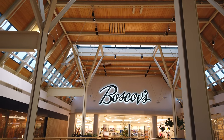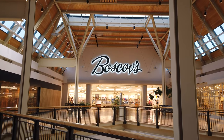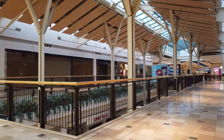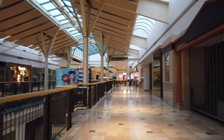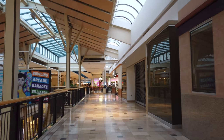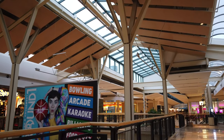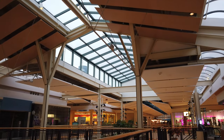Look at the size of that Boscov's sign. I know, that's one of the biggest Boscov's logos I've ever seen. If that was down here on the floor, it would be towering over you. And of course, since Boscov's is my favorite store, I find that one particularly attractive. But look at that skylight action. And I always like the generous use of wood panels in this place. Mm-hmm. That 90s renovation was spot on.